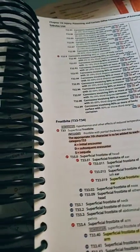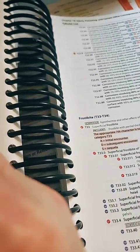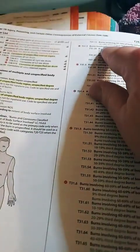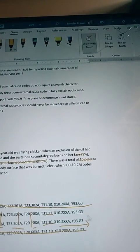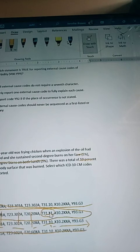Where are we at? T31.10. T31.10. I'm slow at finding codes. So she's got 9% here, and then the 11 is 10 to 19% of the body. So the question stated that they had 10%, so you'd pick the 11 code, and that's the only one you needed to look up for that particular question. The answer was B, because the 10 is for 9% or less. So 11's your one code.